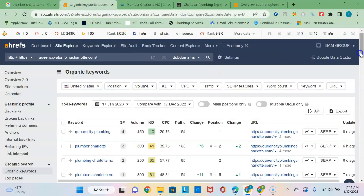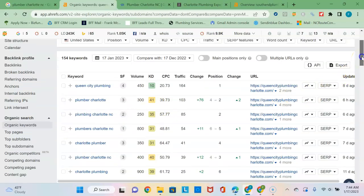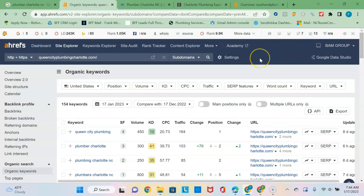And just to kind of show you that further, if you were ranking for any of these buyer intent keywords, this column here is showing you the volume, and you could see there's well over 1,000, probably a couple thousand just on these first 10 of searches per month. And so if you could just get 10% of those searchers, just think about what that would do to your revenue.